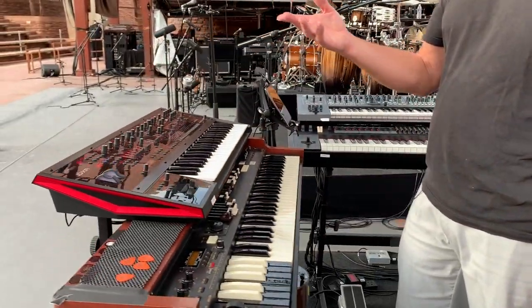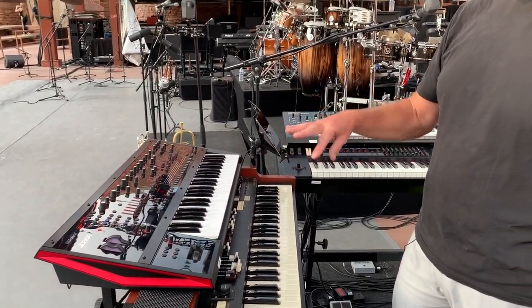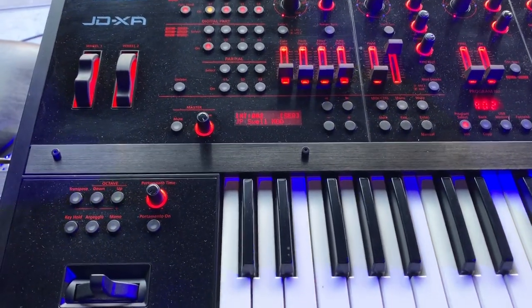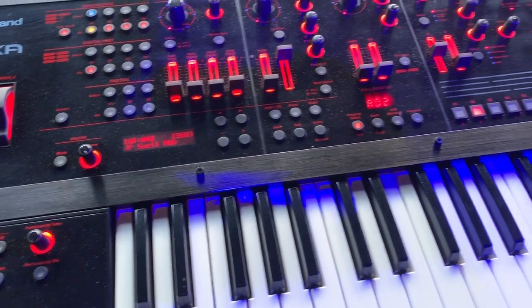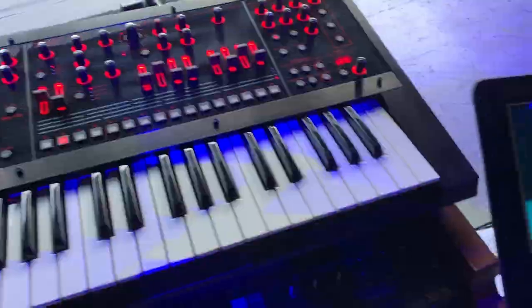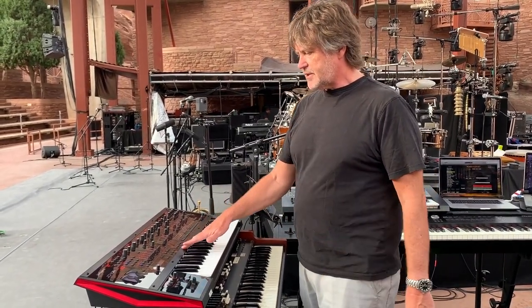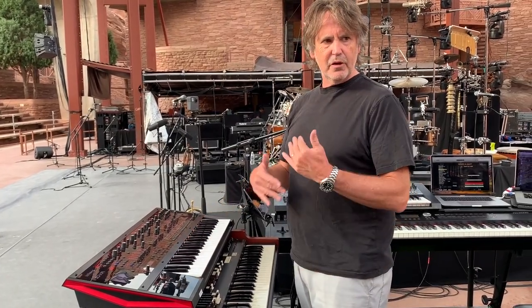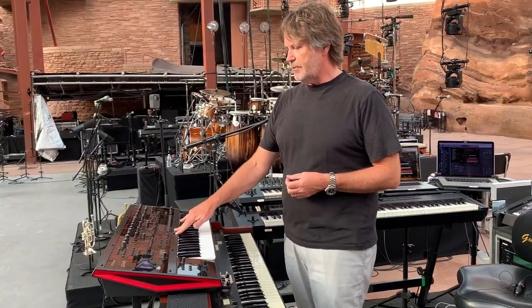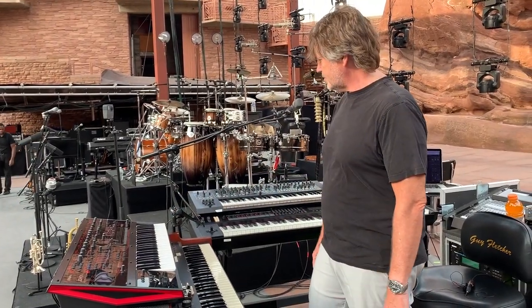Then we go into the Roland keyboards. This is the JD-XA, which is a fairly new analog digital synth. When it was first put in front of me, I thought maybe it's going to be a bit too digital sounding for what we do, but actually it's incredibly analog sounding, and the analog side of it is what I really love. A lot of pads, a lot of atmospheres, a lot of evolving sounds that I use in the show come from this synth. And they're all incredibly reliable. The Rolands have been amazing.